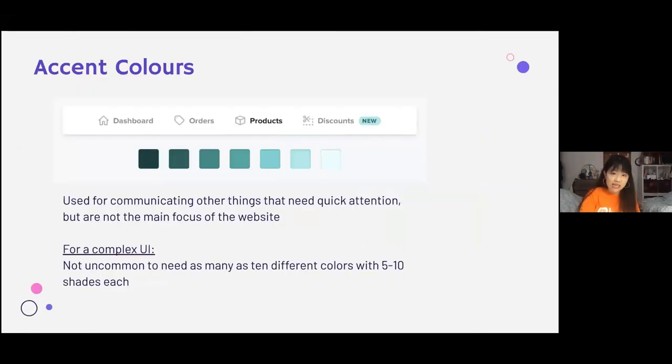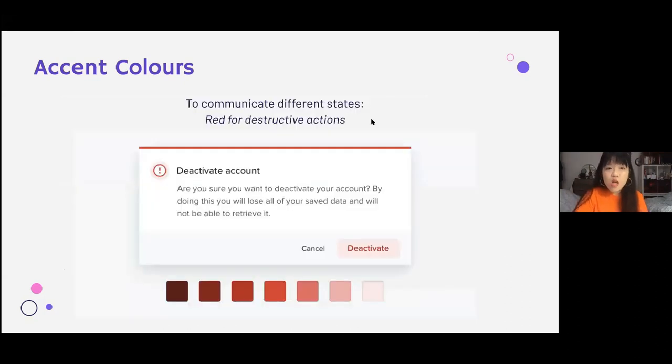And then the last thing we have is accent colors. Accent colors are a very interesting tool because they are used to communicate things that need attention but are not super important. They just need quick attention from the user at this point in time, to tell you something, but they don't need to be there. It's not a call to action button. I don't need you to click on this all the time. In the example I'm showing here, the word "new" is telling the user that there's a new feature. In this case, they use a teal to show the word "new", with another darker teal for the words inside the lighter teal. Some examples of this used in websites, it's basically deactivating.